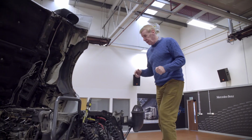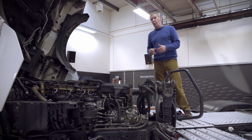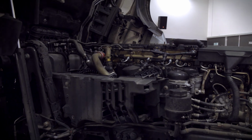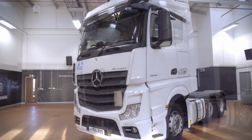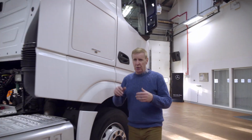As far as the engine is concerned, it's powered by Mercedes' most reliable and durable engine, the OM471, producing 450 brake horsepower, and it's linked to a 12-speed automated power shift gearbox. Of course, when it comes to a BigSpace cab, we want to have a look inside the cab, but before we do that, let's have a look at a couple of other things.